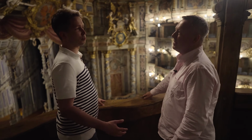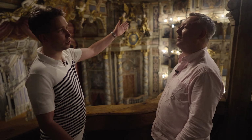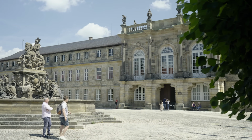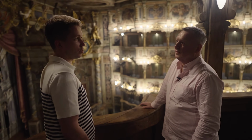And then I would say it's more like experiencing the city with all the single corners of history. You have the new palace over there, 1 minute walk away. You have the Hofgarten, like our small central park, I would say. History is inside the small places inside the town.